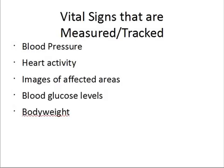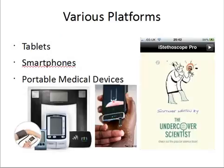The various vital signs that can be measured are blood pressure, heart activity, such as the sound of the heart, pictures can be taken of the affected areas, blood glucose levels, and body weight as well. There are many forms in which this data is collected that are currently found on the market. For instance, the 99-cent iStethoscope application on the iPhone. But this program has many bad reviews and lacks the quality found in other portable medical devices.